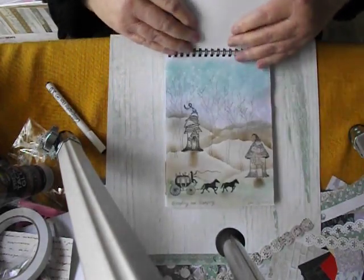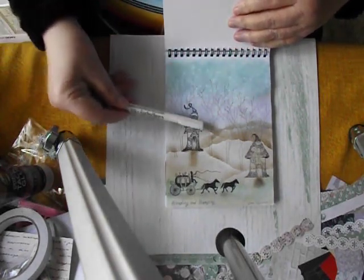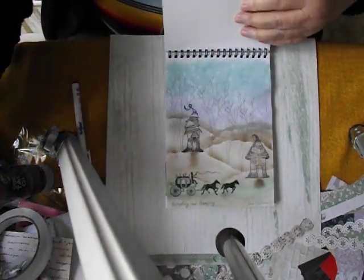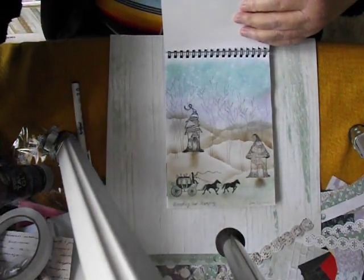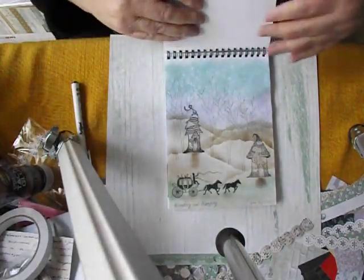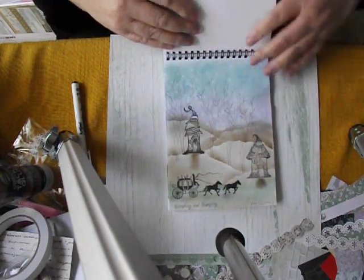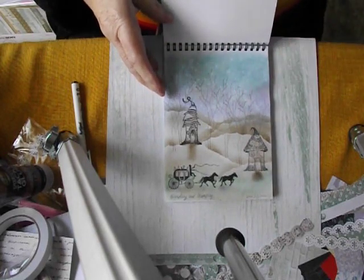Then there was blending and stamping. I've blended all of these things on this page using blending brushes and ink pads. I did use some splatter. I used my splattering brush to put some splatters up here in the sky area. And the stamps are by Lavinia. So that's 24.